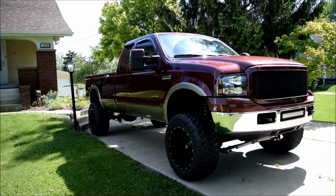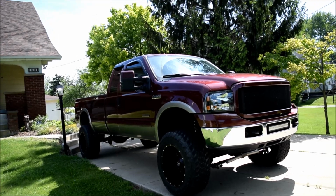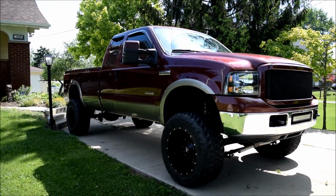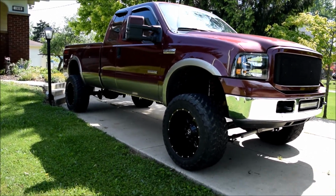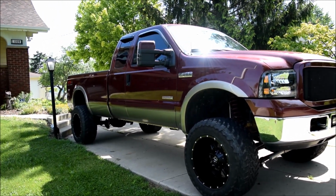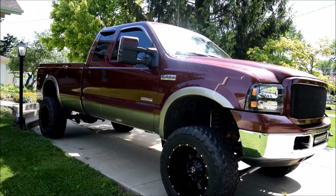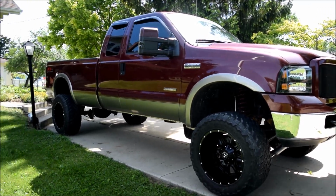Now, this truck popped up. I actually found the ad on Craigslist. It was a local seller, just south of here in Toledo. I knew it was a long bed with the extended cab, and sorry for all the traffic, it's kind of loud, but I was like, I'll just go check out the truck. It looks like it's in decent shape. It's got some motor work done to it that I was looking for, and I just fell in love with it. It had fairly low miles, the body was in good shape.